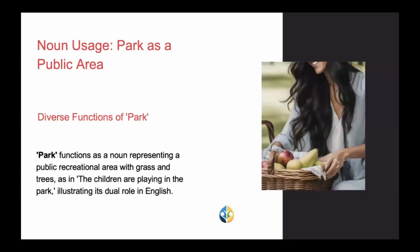First up, park. So noun usage, park as a public area. So in English, we refer to a park or we're going to the park. This is a public area, right? And this word park has diverse functions. As a noun, it represents a public recreational area, normally with grass and trees and such, as in the children are playing in the park, right? Illustrating this sort of dual role in English.